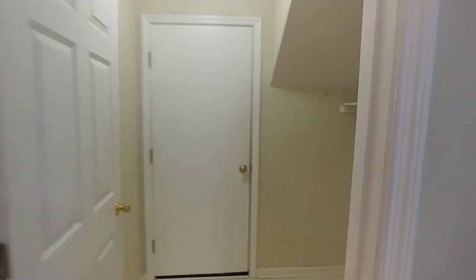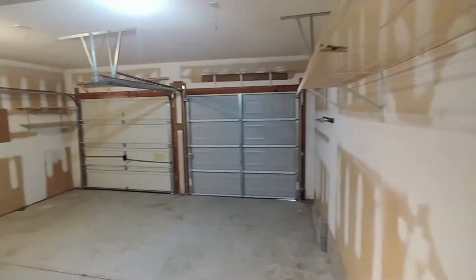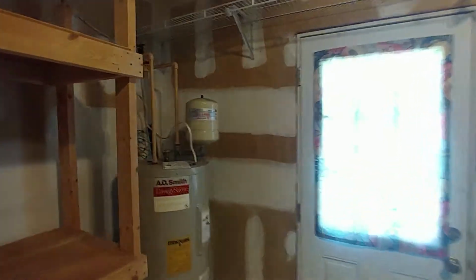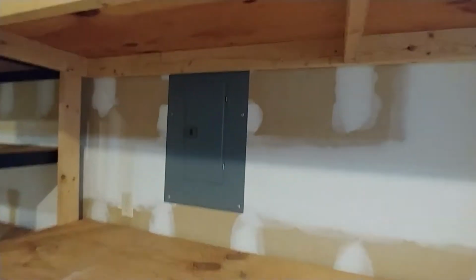Off the first floor here, we have our laundry. So we have our hookups for a washer and dryer, additional shelving. And if you came in through the garage, this would be your entryway here into this 2-car garage. Tons of storage for tools or anything that you would want to have stored in the garage area. It's also the location of our water heater for just a reference point, and the breaker box are both located inside the garage.